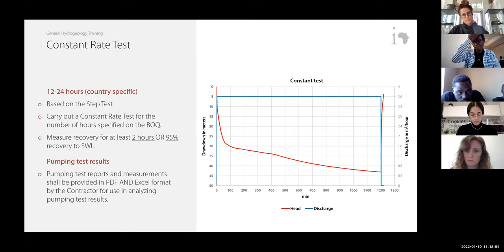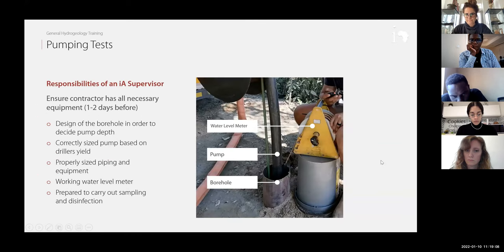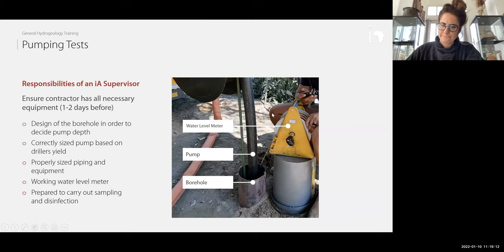But if we have a super fast recovery rate, that means there's a lot of water waiting around to come back in, but maybe it's coming through smaller cracks. So this kind of gives us an idea of what the extent of the aquifer is and how much water there is around. So here's a little bit of an explanation about how to do the pumping test.